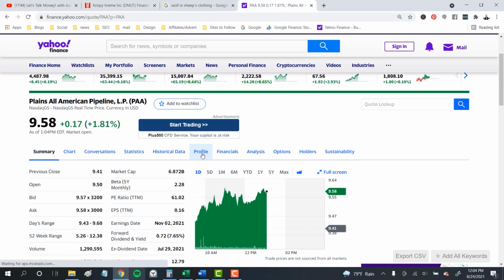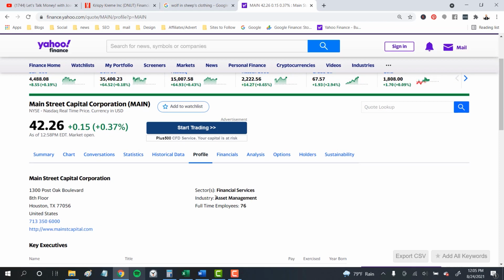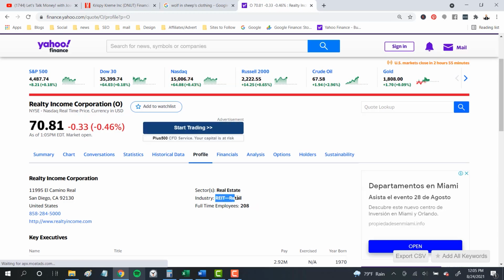Now, if you're not sure what industry or business type the company is in, you can go to the profile section on Yahoo Finance, and it's going to tell you the sector and industry. For example, popular dividend stocks and MLPs are going to say oil and gas midstream. Now your business development corporations or BDCs are going to say asset management, and the third type of popular dividend stock here, these REITs, are another one to watch.